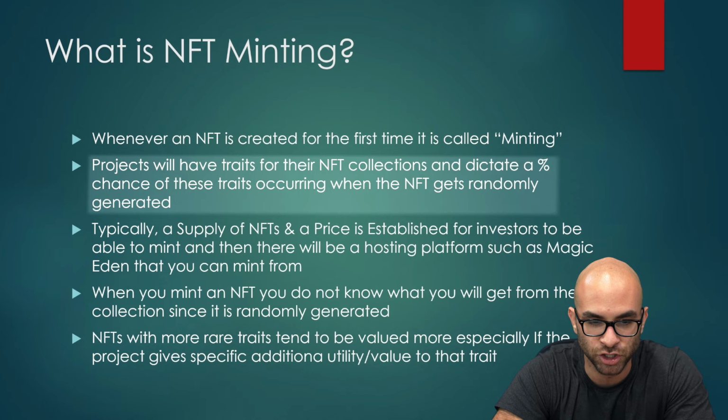What exactly is NFT minting? What all do you need to know? And why do I think this is the most profitable thing you can do when it comes to investing in NFTs? First things first, what exactly is NFT minting?